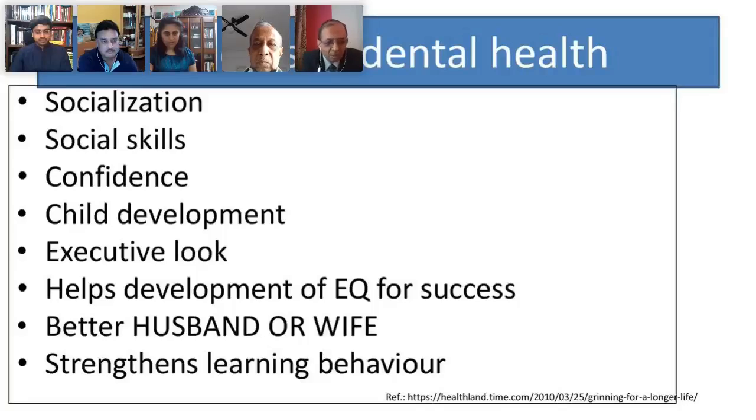Executives, you need to go regularly to your dentist, because the face is the index of the mind. If your oral health is good and you are sporting a pretty smile, then your executive success is guaranteed. For emotional quotient improvement, again, smile is important. Because what is emotional quotient? Empathy as well as social skills.